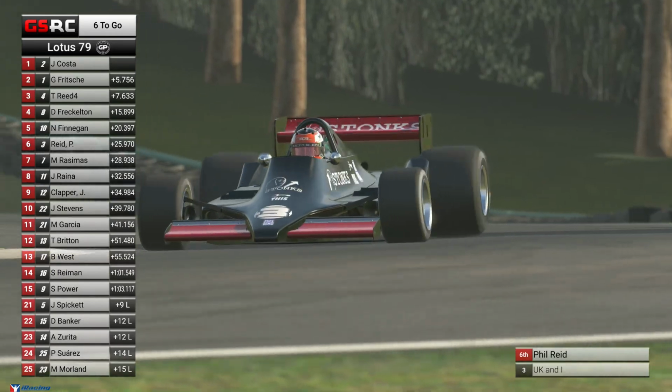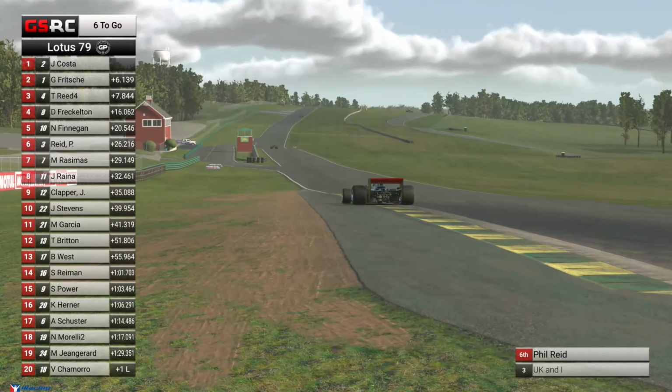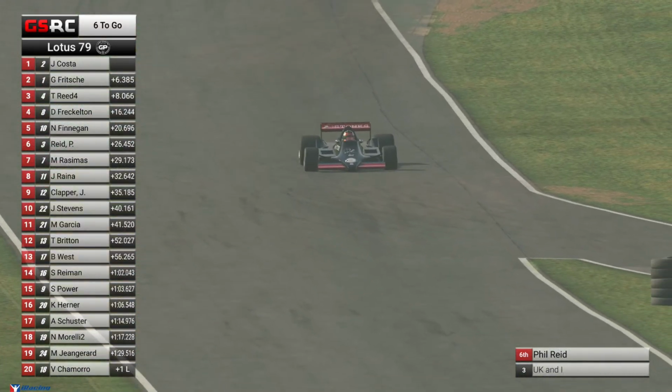Next up on his list is Nathan Finnegan, but he's got to make up 5.5 seconds, and Phil has only reached back to where he began this race, unfortunately.